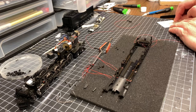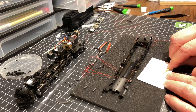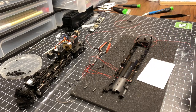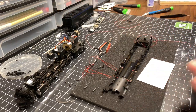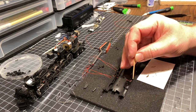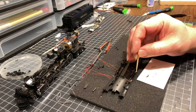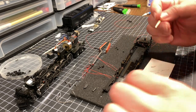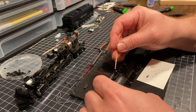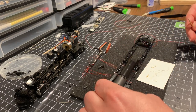And again, we're going to put a little bit of this onto a business card here. There we go. And what we're going to do is just add a little dollop of that on top of each of these LEDs. So we're going to get a fresh toothpick out. And what that's going to do is it's going to try to help give us a little bit of a bulb-like look. Like I said, we're just trying to create a little bit of a bulb-like look so that it doesn't look just like the raw LED sticking down. There we go. And just simple.